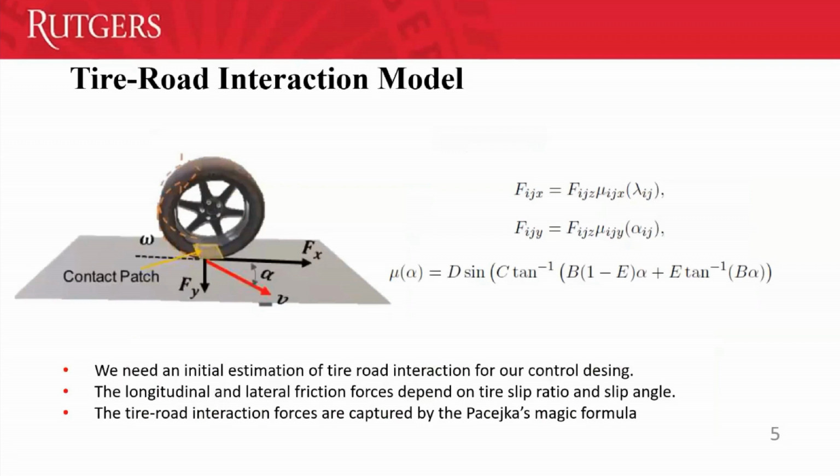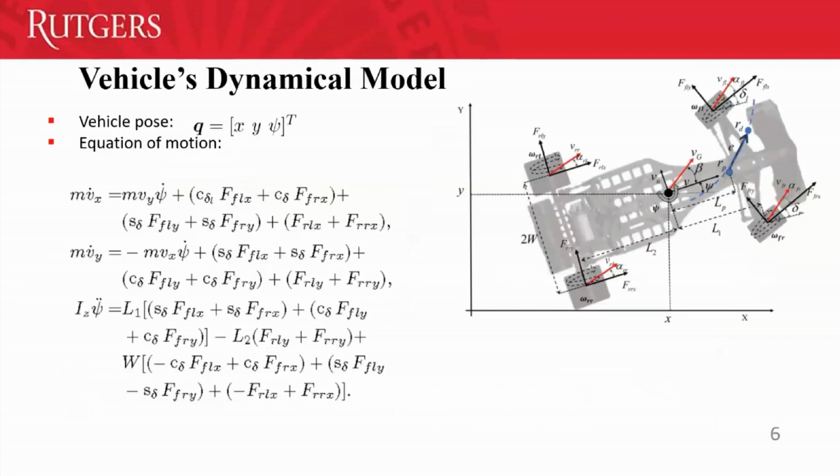Slip ratio is the difference between the longitude velocity of the tire at the point the tire is contacting the ground and the rotational speed of the tire multiplied by the radius of the tire. And the side slip angle is the difference between the tire's direction and the velocity vector's direction at the point the tire is contacting the ground.